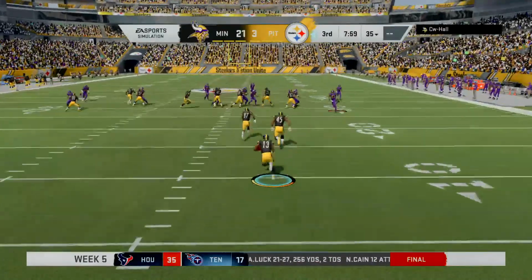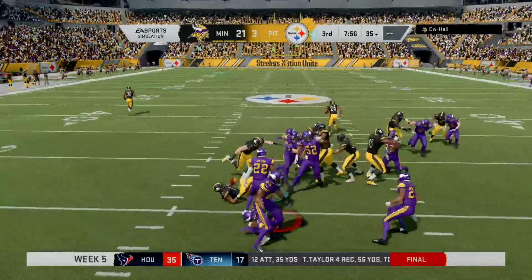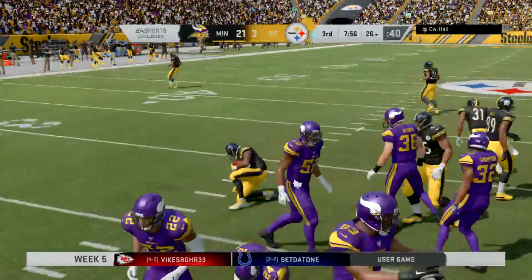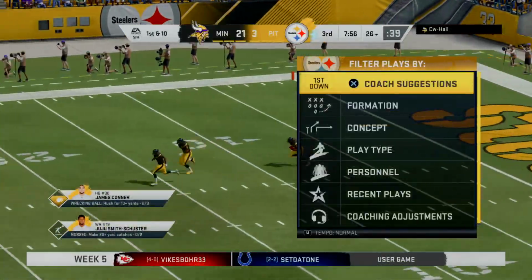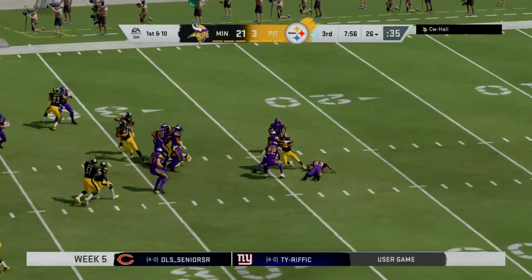Coach, fielded about a yard deep. Wiggles free. And he'll get it up to about the 26-yard line, just across the 25. At their own 26-yard line.